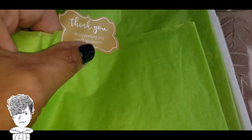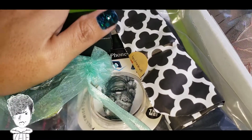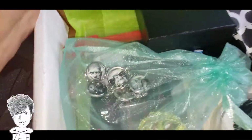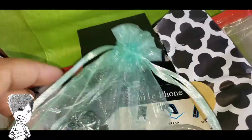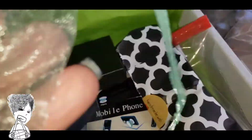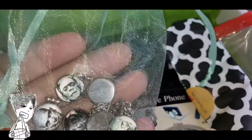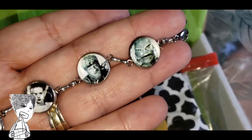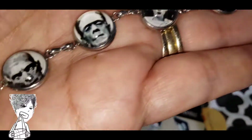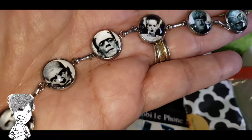So let's take a peek at what's inside. Get my life together here with one hand. Okay, looks like we have either a bracelet or an anklet here. Yes! Classic Monsters. Let me open this up. Look how good this is. Look at it. Oh my gosh, I love it, Leah. Thank you so much. This is going to be a new fave for me.